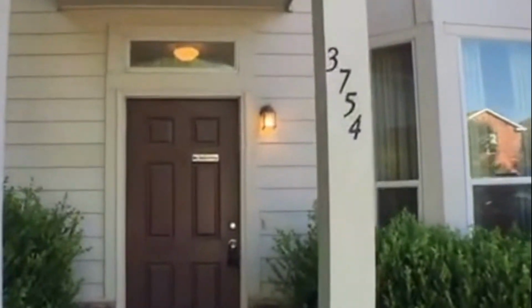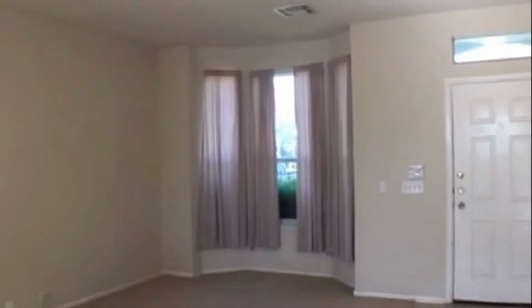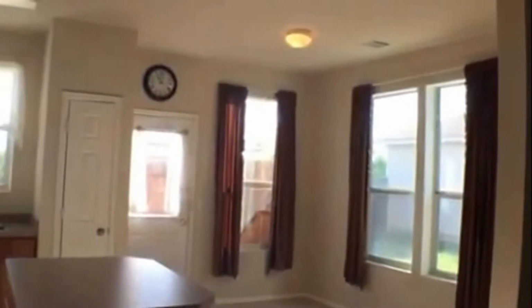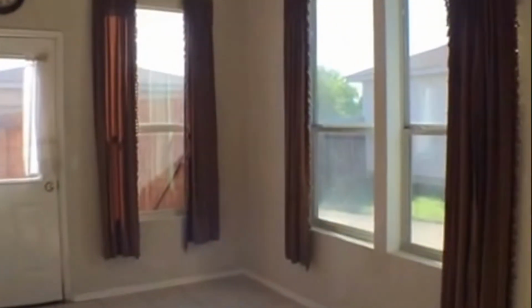So we make our way to the front door. Immediately walk into the living room. Large open floor plan. Right off the living room is the kitchen. The kitchen gets plenty of sunlight.